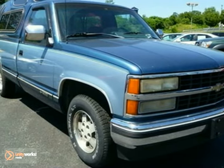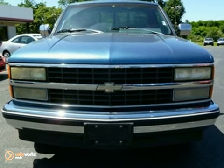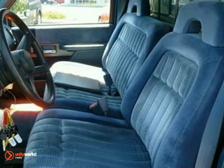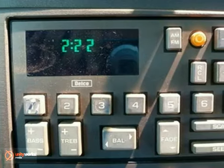If you're looking for reliability, this very clean one-owner 1992 Chevrolet 1500 is the truck for you. When you get behind the wheel of this rugged vehicle, you'll know it's time to get some work done. It comes with everything you need, like intermittent wipers, anti-lock brakes, and a rear step bumper.